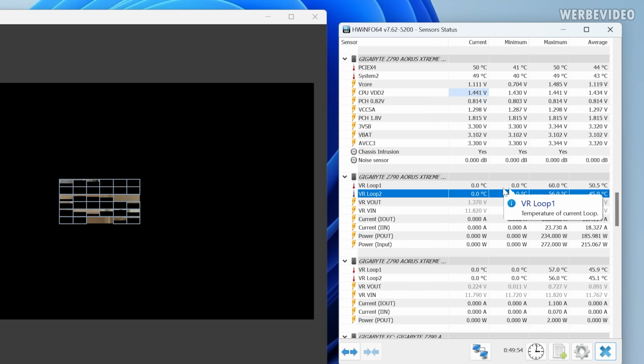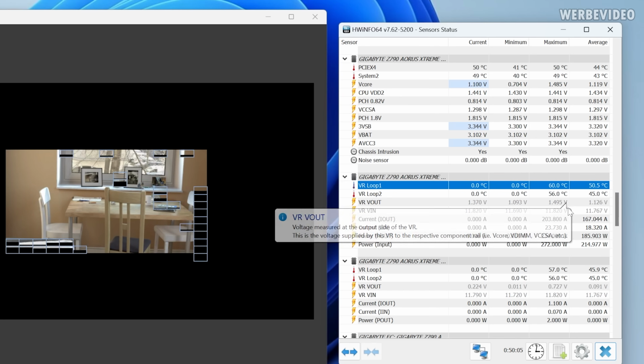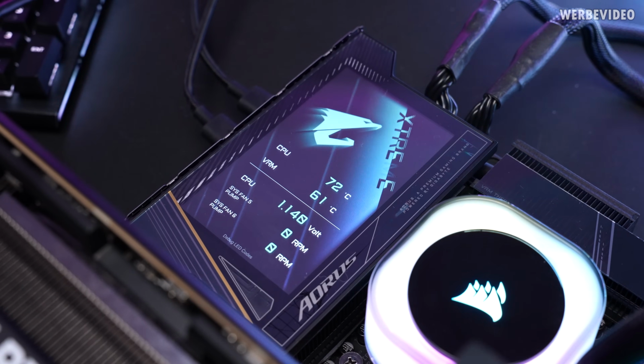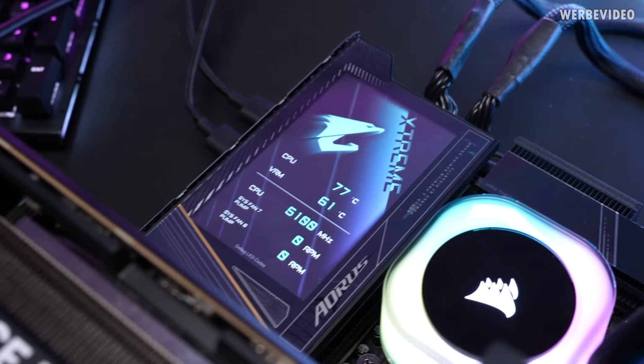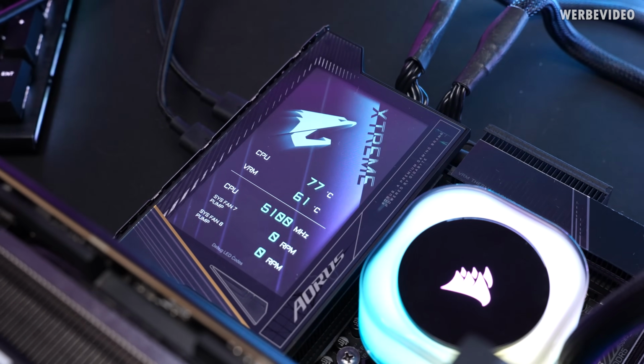You can see that the VRM is just reading 0 degrees Celsius. It was at a max of 60 degrees Celsius. So I'm not quite sure what bugged out here. At least if we take a look at our monitoring display on the motherboard, we can see that it reads out correctly, because you can see a VRM temperature currently of 61 degrees Celsius, and that should be pretty much in line. I have to say this is also kind of an expected problem.